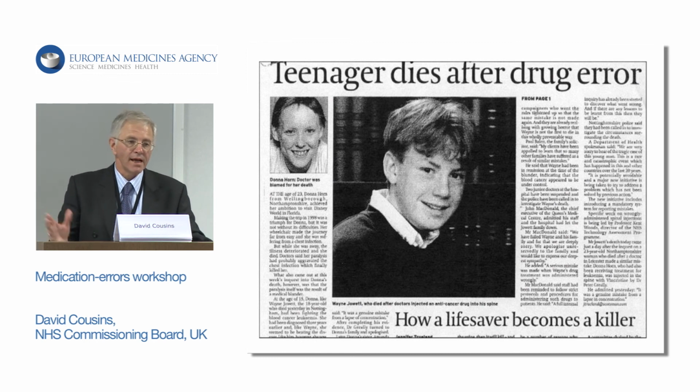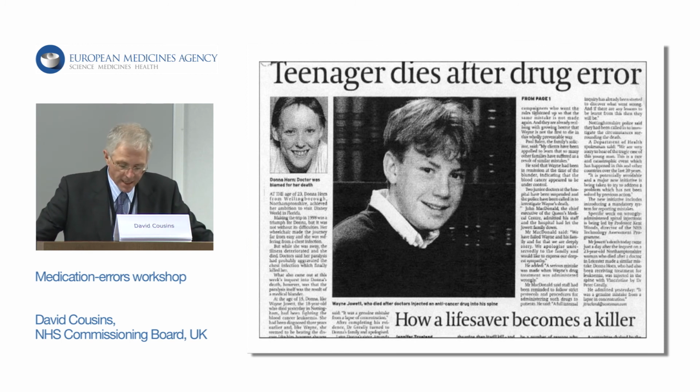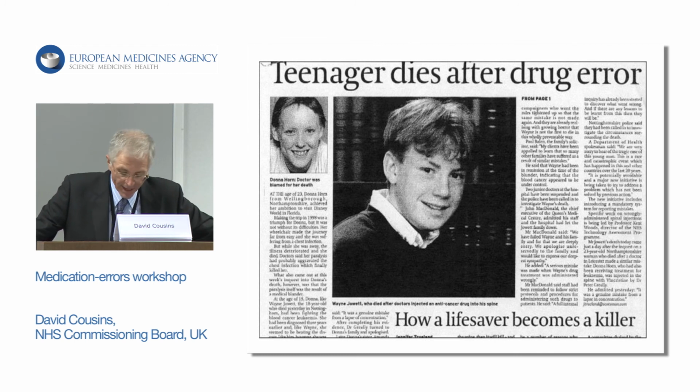And then finally, two teenagers, both with leukemia, who needed intravenous doses of vincristine, and the doses were administered by the intrathecal route, and the patient died. And it's interesting to note that the EMA only last year issued some guidance on a new chemotherapy agent, bortezomib or Velcade, where 3 patients in Europe had died because the IV chemotherapy agent had been administered by the intrathecal route.